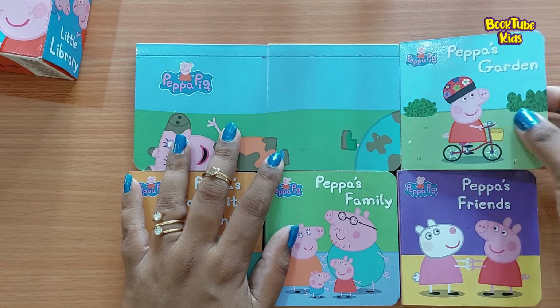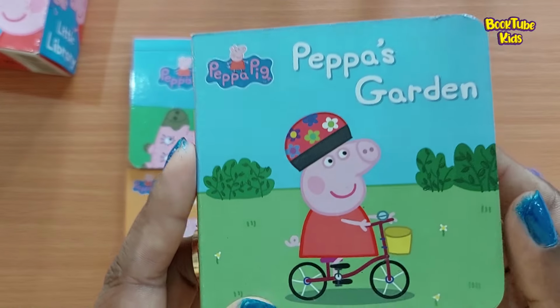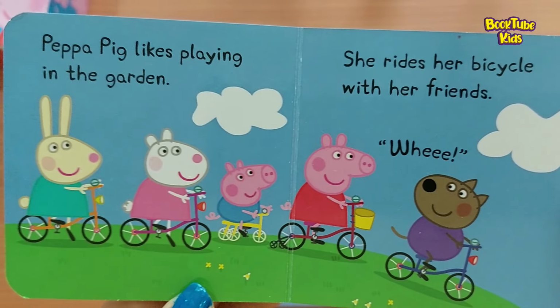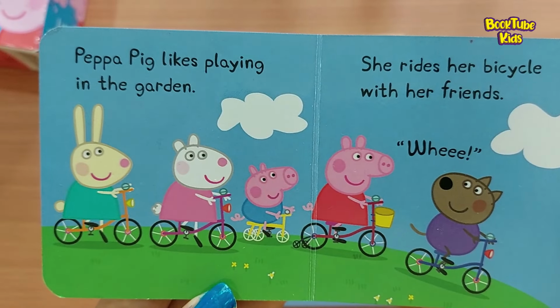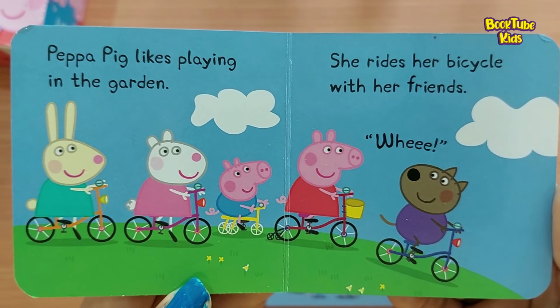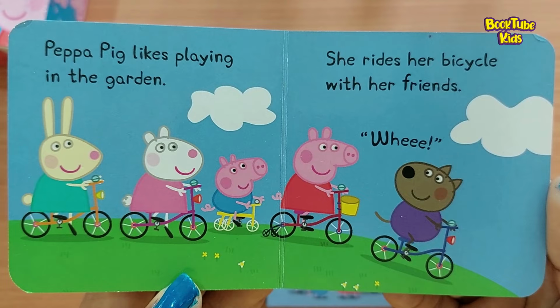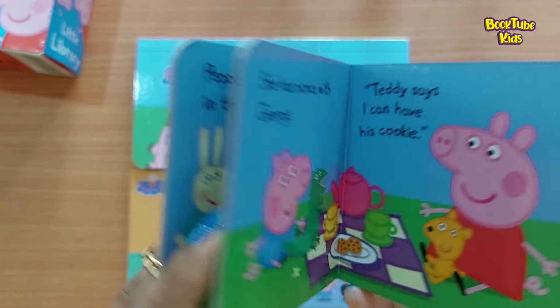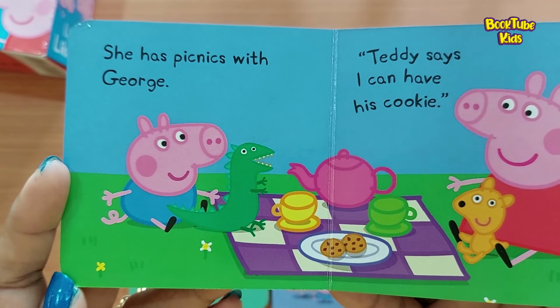The last book is Peppa's Garden. Peppa Pig likes playing in the garden. She rides a bicycle with her friends. Whee! She has picnics with George.